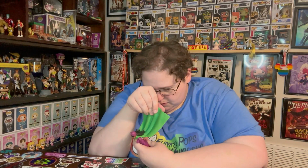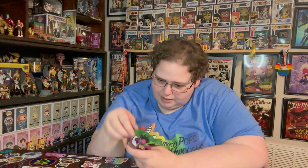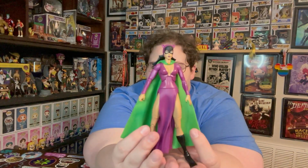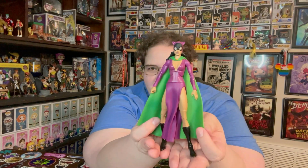This one, I'm pretty sure is McFarlane, right? No, this is Mattel. Never mind. Every time I think it's McFarlane, I am corrected. So this is 80s style Catwoman. Absolutely iconic in this outfit.